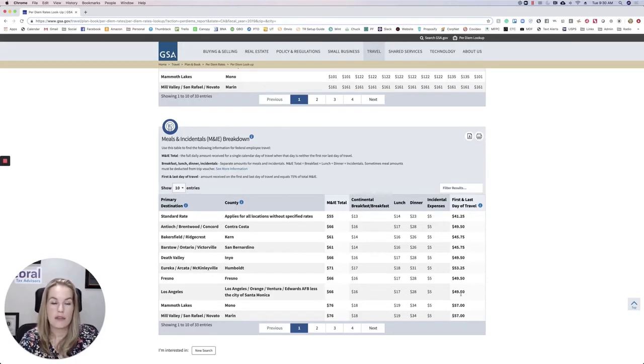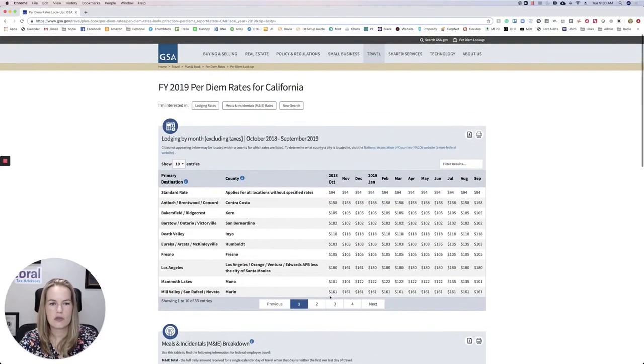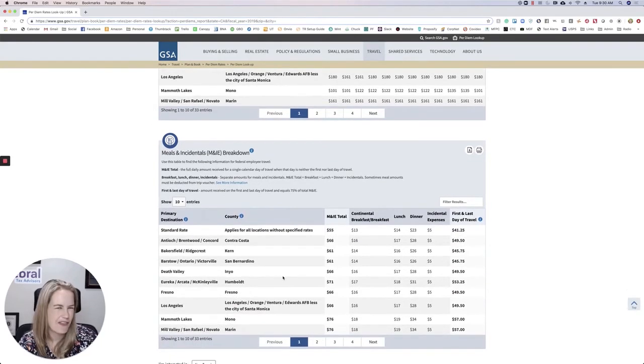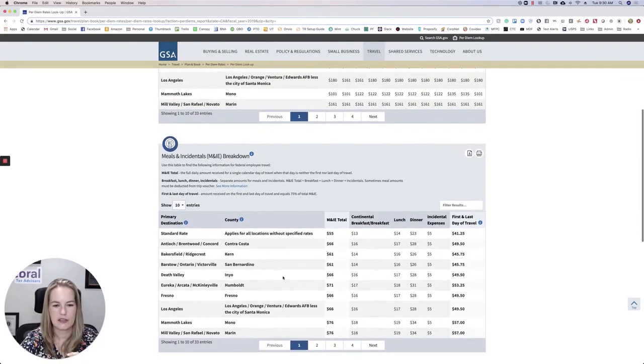Now there are certain circumstances where you're not going to be eligible for taking the per diem, and that's a whole other Tax Tip Tuesday. But basically, if you are eligible, you'll want to look up the city that you're working in and then apply these rates. If you don't see your city here, the standard rate, I believe, is $54. Sorry, $55. Ooh, it went up $1. That's great.